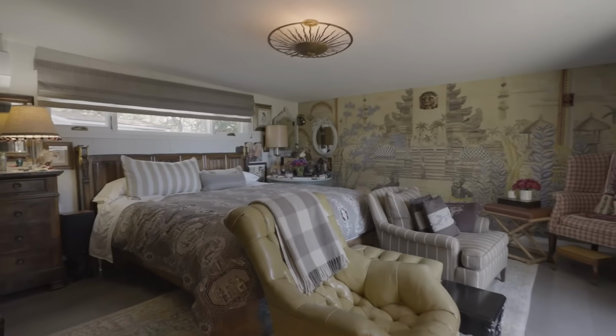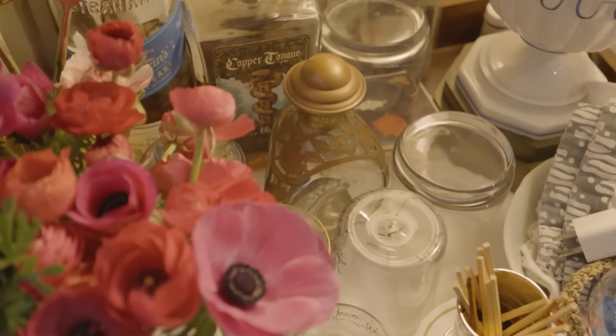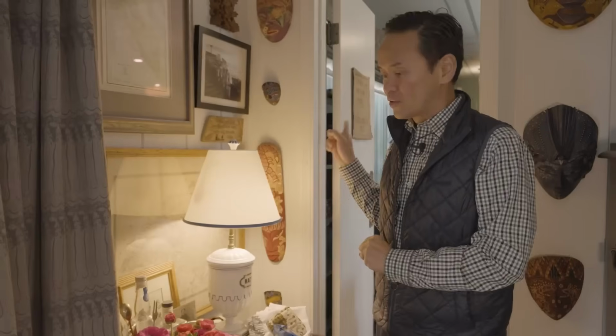Welcome to our primary bedroom. There's so much to tell here. Let's start with this corner. This is our little bar cart or bar tray for our quick sunset drink when we're too lazy to go to the other bar or go to the dining room.